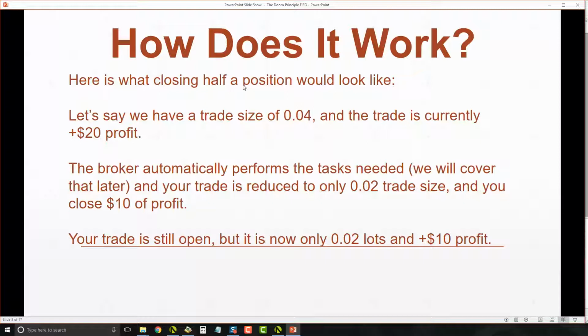All right, so here's what closing half a position would look like. Let's say our initial trade size is 4 micro lots, and we are currently $20 in profit. The broker automatically performs the tasks that are necessary to close half a position. Whenever you go to close half a position, it's actually pretty simple, especially if you're doing it robotically. The robots that we're covering that have the Doom principle in them do this automatically. But if you are doing it manually, then it's just as simple as modifying the trade and then closing out half of the lot size.